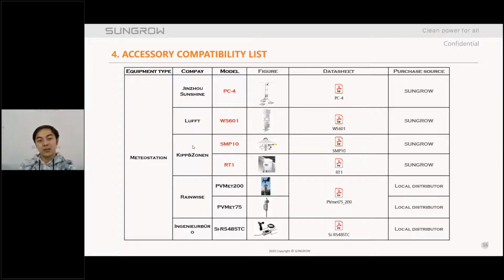And the most important point is that the Lufthansa and the Kipp & Zonen have certificates: both the CE certificate, the ISO certificate, and also the accuracy certificate, which is class A or class B. Sometimes the plant may require the accuracy, so you have the Lufthansa and the Kipp & Zonen with class A and class B. Then you can fit the certificate requirement, and sometimes also ISO or IEC. So it is also very flexible for you.